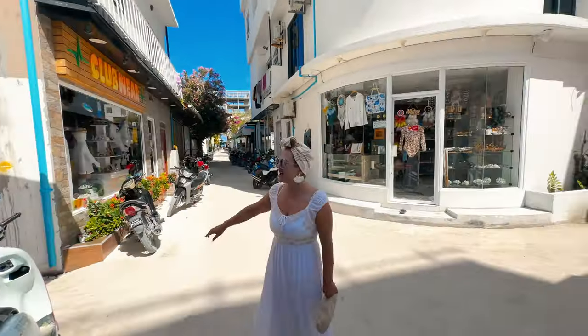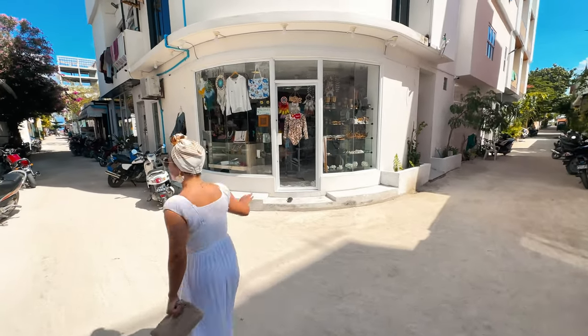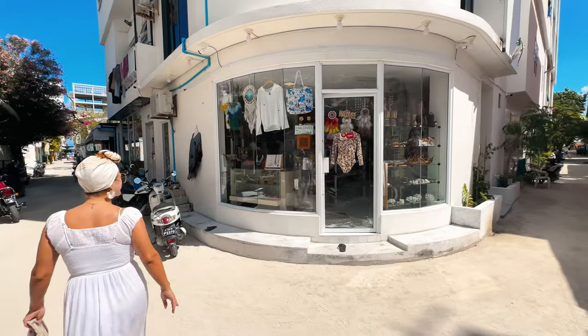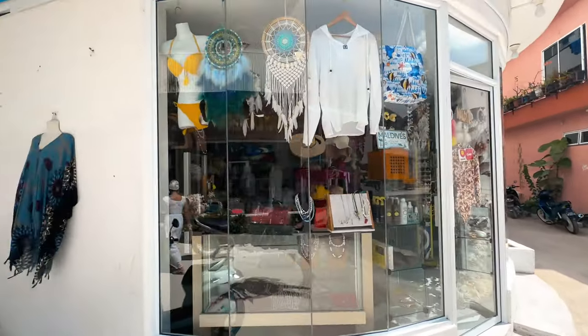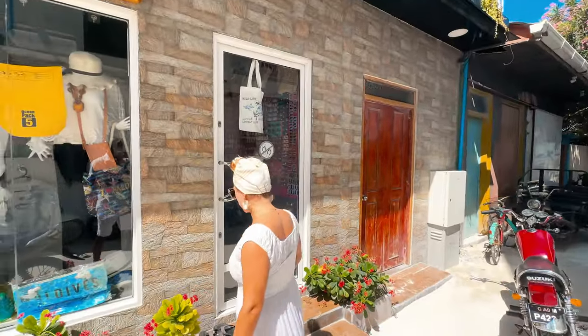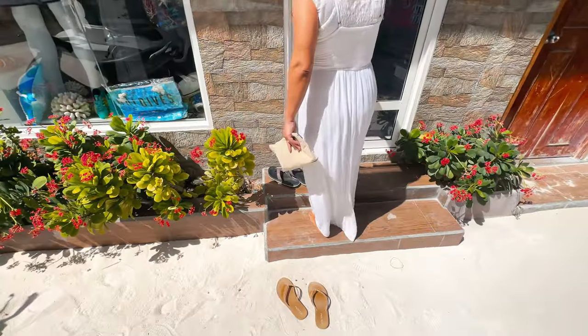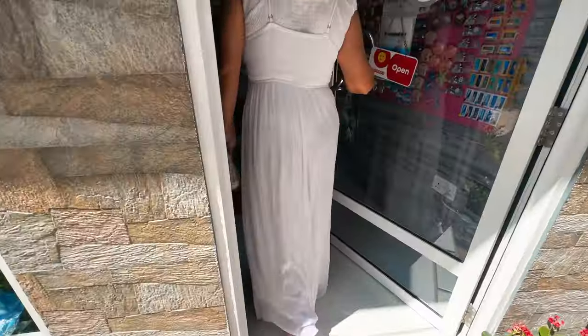The funniest thing, they have club wear. Oh yeah, Maldivian club wear. Here again, more souvenirs. As you can see, now they're all open. And here, when you go to stores, you have to take your shoes off. Yes, that's how you know the stores are open also. If you see slippers outside, you know they're open.